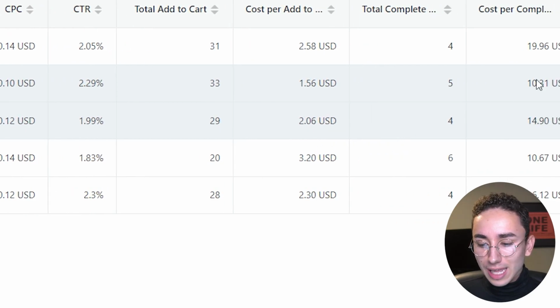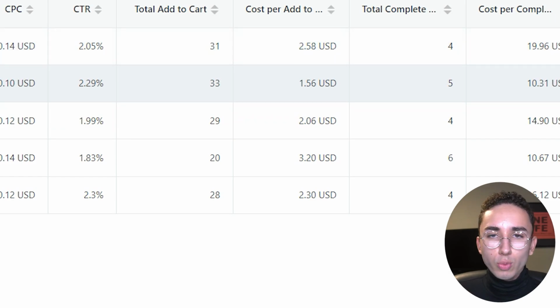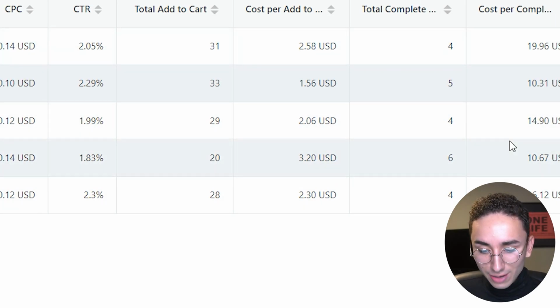And then we go to the right, every single ad group is profitable. Our break even for this product is 1.8. So as you can see, everything is profitable. And it has multiple purchases. This isn't just one purchase, two purchases. No, every single ad group is profitable with multiple purchases.